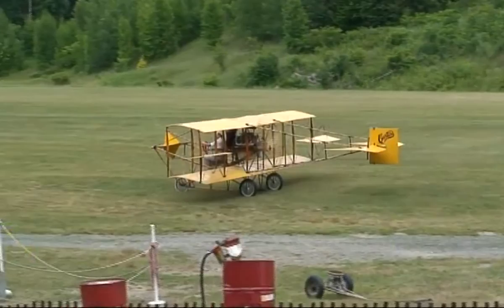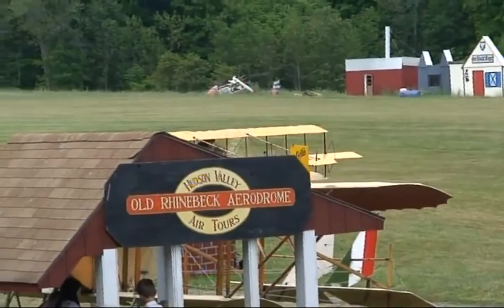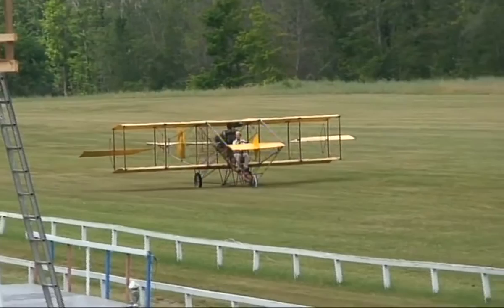Bamboo construction uses out the front and rear outriggers. This is a 1911 version of the Curtiss Pusher. And back in this day, there was no standardization of building airplanes or control systems. And one of the first mass-produced engines here in the United States, not only did Curtiss build the airplanes, he also built the engines.